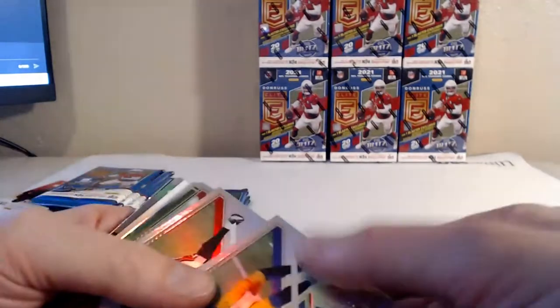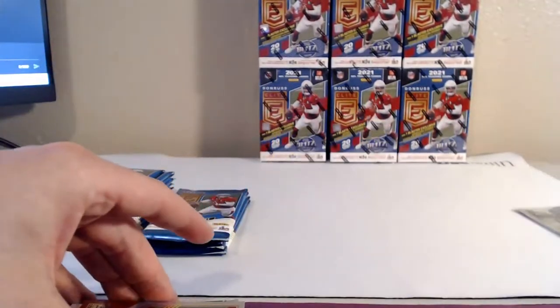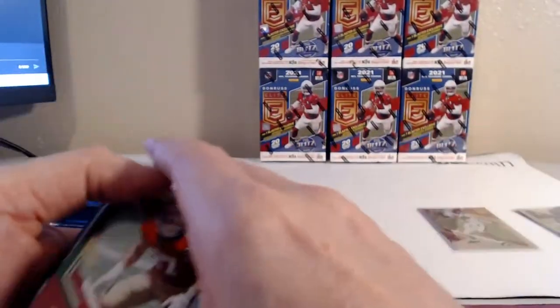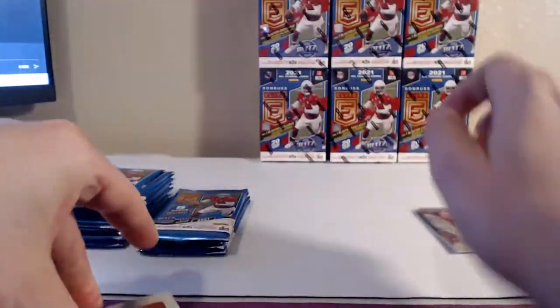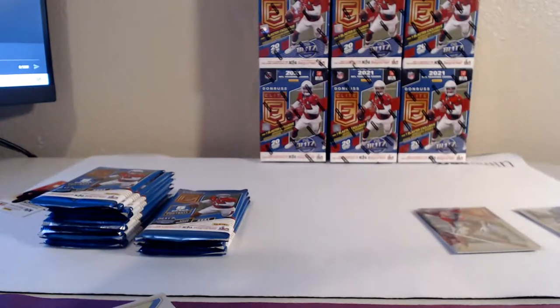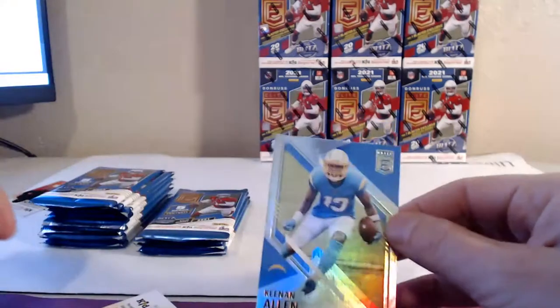David Montgomery. Ooh, look at that. How is it they can get Stafford in a Rams jersey, but they can't put the rookies in their pro jerseys? There's a Brady. Bosa Green. The Spellbound, Jerry Rice. Keenan Allen.